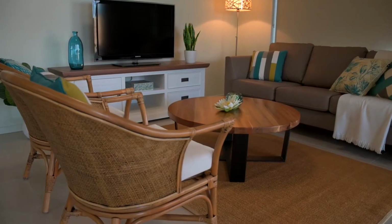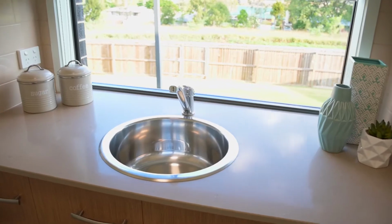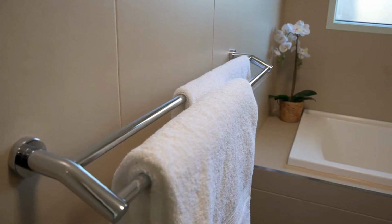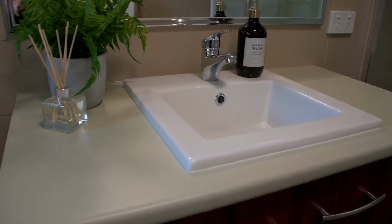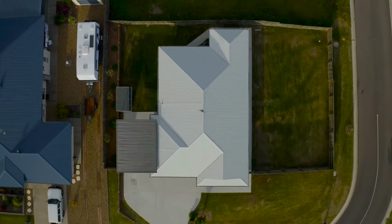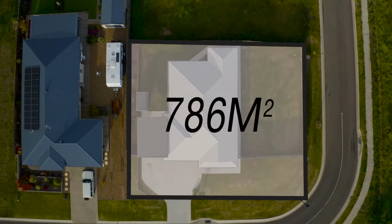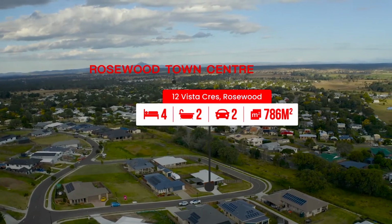Only 3 years old, this home is packed full of extras and has high quality finishes and fittings throughout, including a butler's pantry, stone bench tops throughout, and an extra high carport, perfect for caravans, boats, and trailers. All packed on a fenced 786 square meter block with stunning mountain views, just moments from Rosewood's town center.